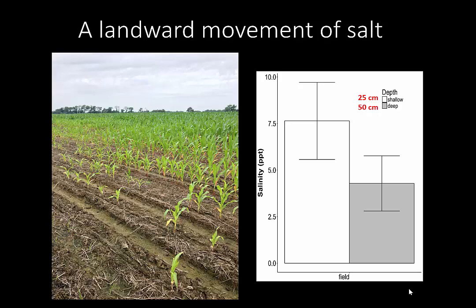Once again, this is another salt-damaged field, and here's some of our data on these kinds of areas. These measurements are at a deep and a shallow depth in the soil profile, 25 centimeters and 50 centimeters, in these transitional zones. We took these measurements in 6 different fields in Somerset County, and these were our averages. At the high end, we're measuring salinities as high as 10 parts per thousand. At the low end, 2.5 parts per thousand, which is still higher than corn can tolerate.